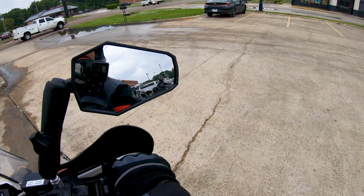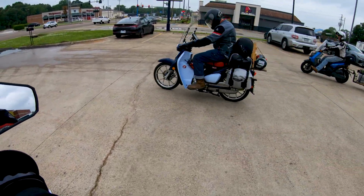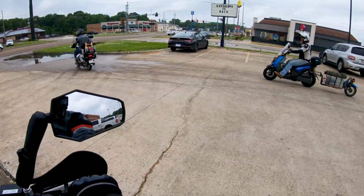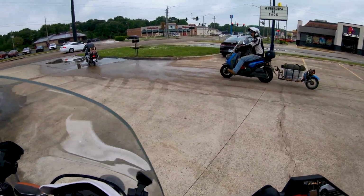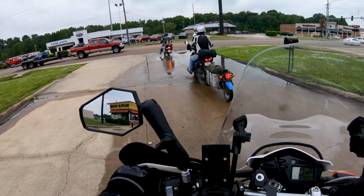Here's Neil running circles in the parking lot again. Thing handles so well. Low center of gravity and super flickable.